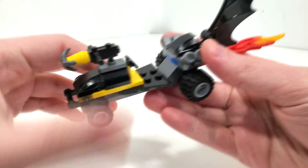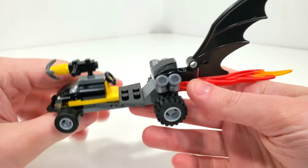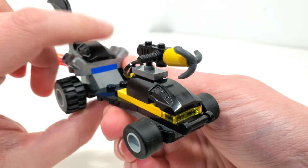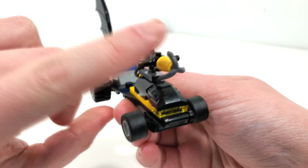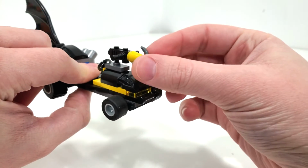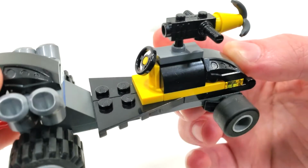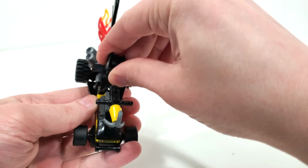Starting with the Bat-Buggy, it's certainly a Batman vehicle for the time. It's definitely one of the weaker builds from this theme. From the very front, you'll notice that we have this harpoon gun, which I think is a really interesting weapon, though unfortunately not something that could function the way that it should as a harpoon gun. I wish that it could launch something out. Of course, you get your steering wheel and a nice studded area for you to sit your minifigure of Batman.